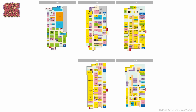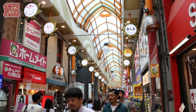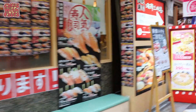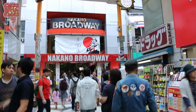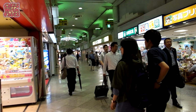There's four floors and a basement level, which is food. When you get there, first you go through the Sun Mall, which is a regular Japanese shotengai, a covered shopping street with normal shops and places to eat. And you might be thinking, what's so special about this? Why have I come here? But go straight on through the Sun Mall and you'll come to the entrance of Nakano Broadway. As you go further in and start going up the floors, you'll find more and more good stuff.